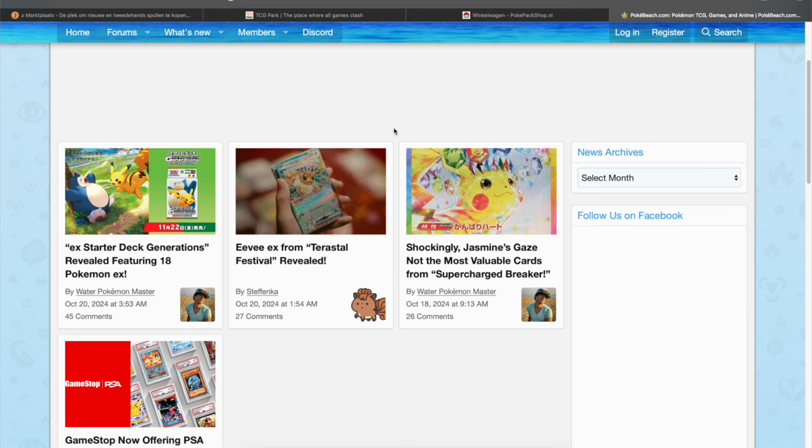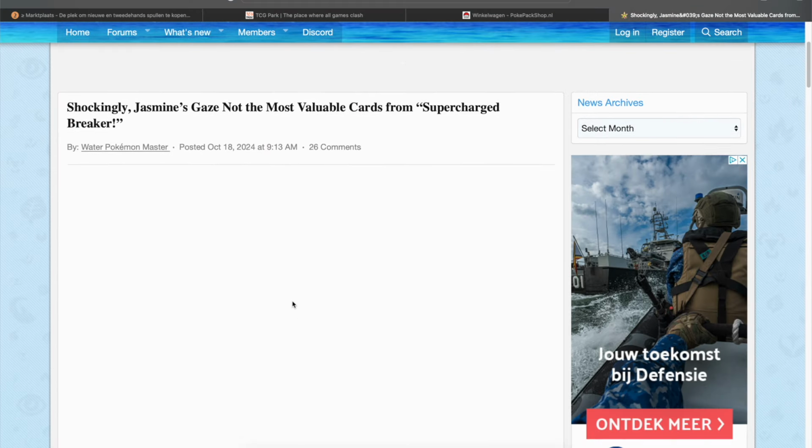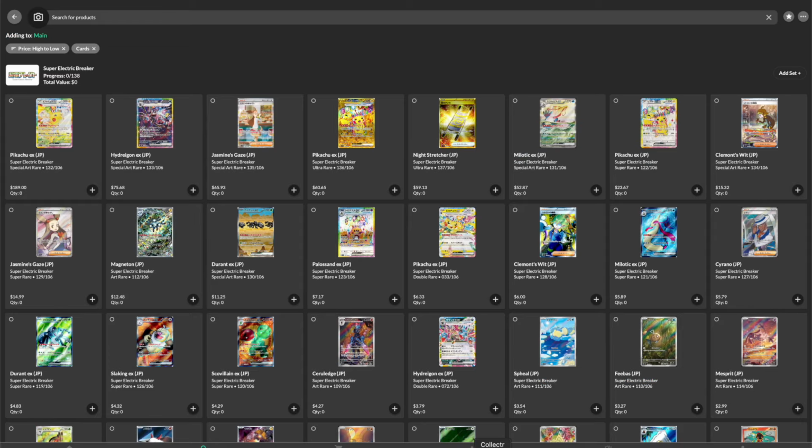But before we do that, we're gonna take a look at Super Electric Breaker that has been released in Japan. That's of course the second half of our set being Surging Sparks. So there has been some prices on the top cards there. And I mean, it depends on which source you look at. I'm just gonna look at the collector app here that I use on both my phone and my laptop.